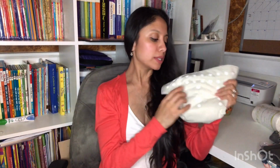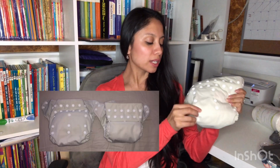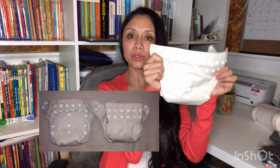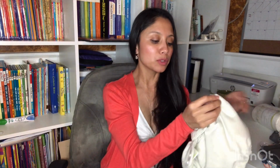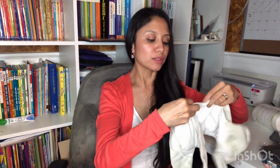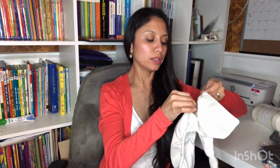And as you can see, what I love about them is that they also have little buttons here where you can actually size them to the baby. Like if he's too small, you can make them small. It's pretty much just little snaps. You just snap them together. It's pretty simple and easy. And you can just make them a little bit smaller.